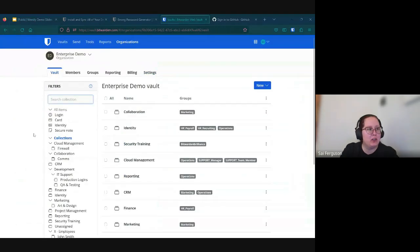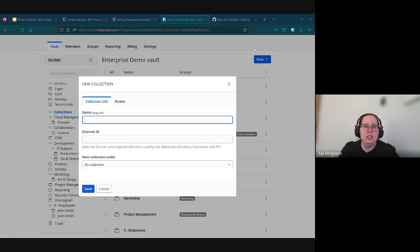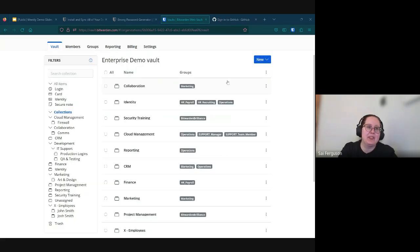So if you're importing from a previous solution, any file structure or folder structure rather that you had in that previous solution should come in as collections. But if you're creating new collections, you can also specify what that structure or nesting looks like. When I say nesting, I'm referring to this kind of tiered experience with these little carrots. So this is more of a UI feature, to give your users an idea that, hey, these production logins are related to development and IT support, but maybe not related to the security training.